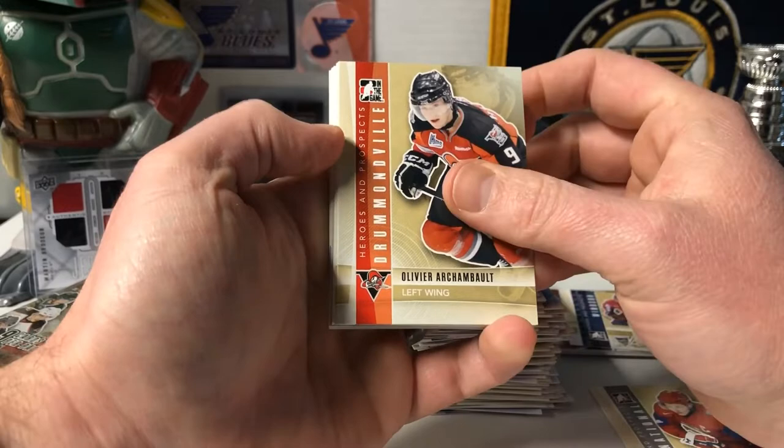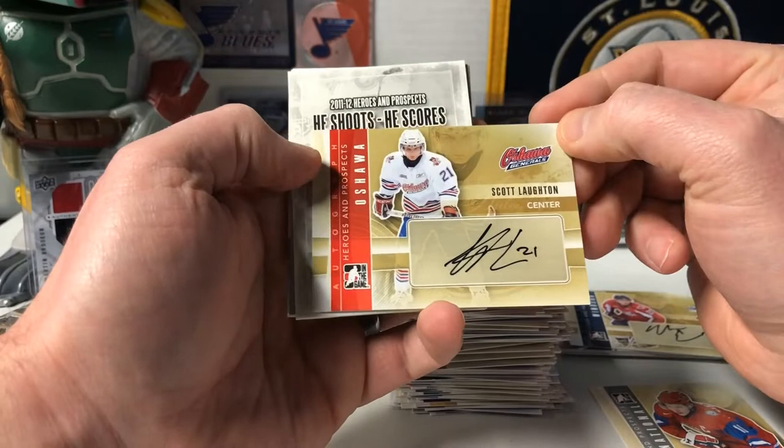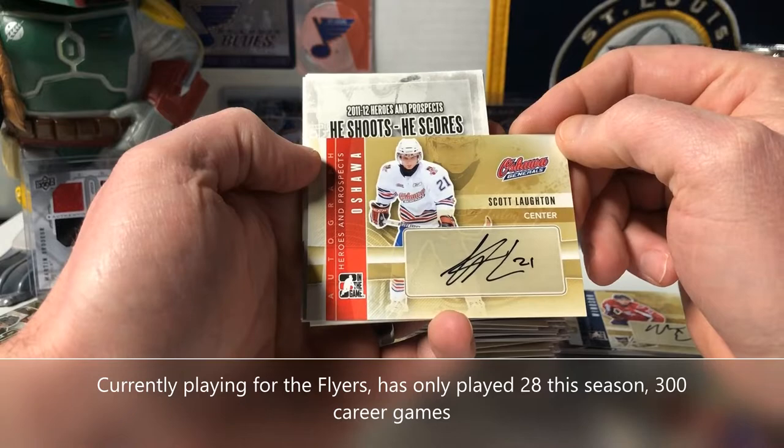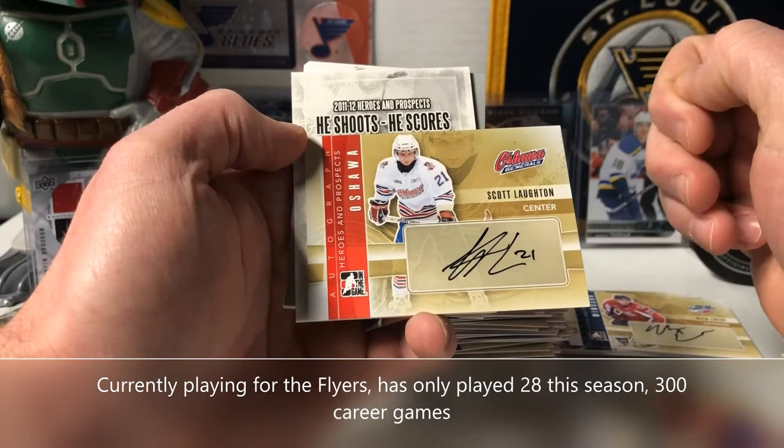Oliver Archambault? Not sure. Sorry. Brendan Gaunce. Oh, ooh, another one. Another autograph. Wow, this box is loaded. Oshawa Generals, Scott Laughton. I do know the name. I recognize it. I don't know how long he played, but I'll put a little thing up on these guys when I go to post on this thing. But that's cool. Another autograph. This box is loaded here.